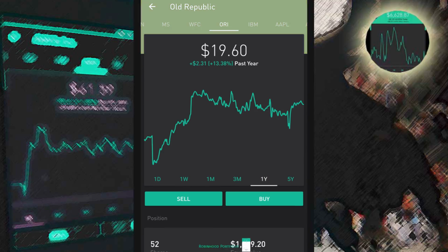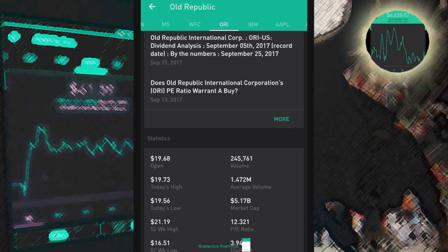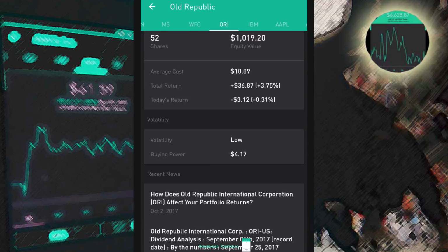Definitely put a little bit more capital into ORI. You can see over the last year it's up 13.38. Was trying to buy the dip here. Was sort of successful with that. And if it definitely dips down again, I'm going to be buying more. As you can see, it has a great dividend yield on the bottom here, 3.947%.